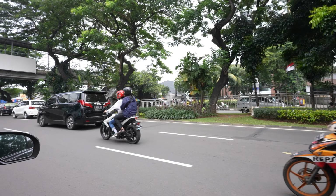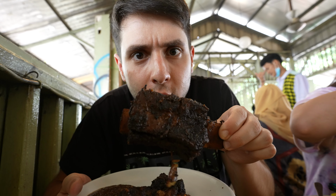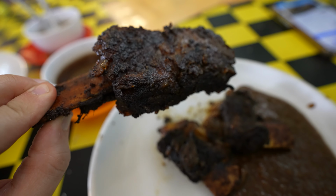It's very noisy in Jakarta. There's a lot of noise from the street. So I'm actually looking forward to trying these Tata ribs. I will try that before dipping into the peanut sauce.